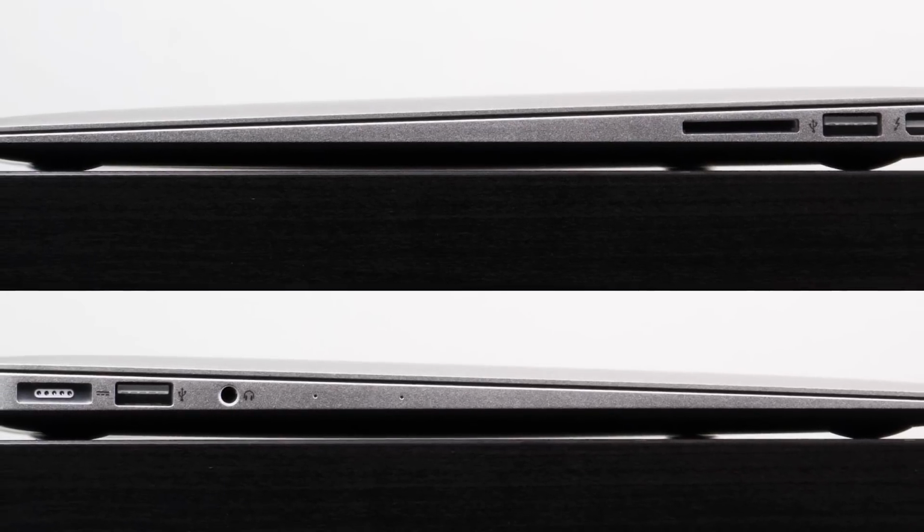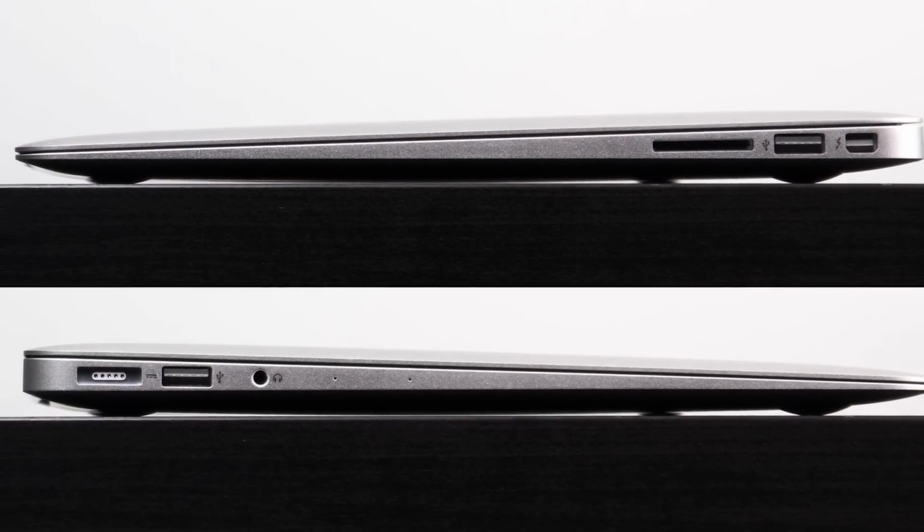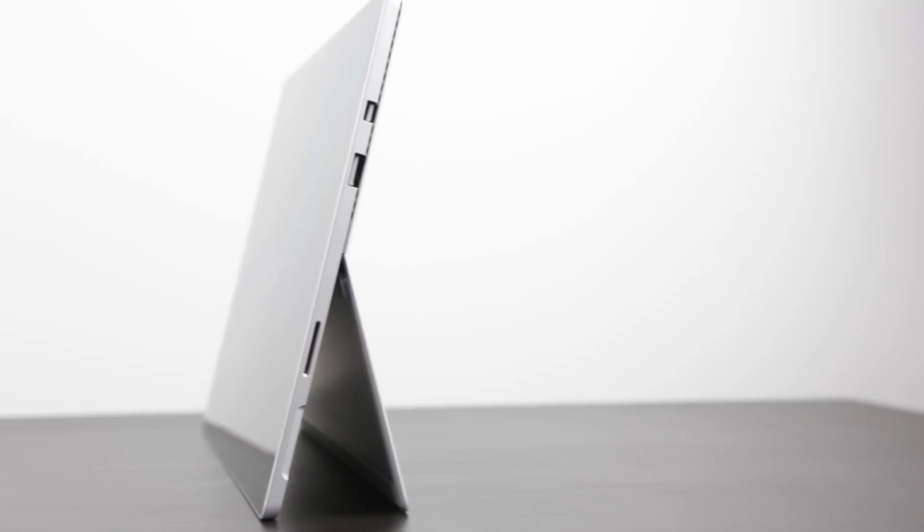Now, in terms of ports and connectivity options, the Air has two USB 3.0 ports, a single Thunderbolt 2 connection for high-speed data transferring as well as high-resolution display output, and we have an SD card slot reader. Now, you have all the essential connections you need on the Surface Pro 4.